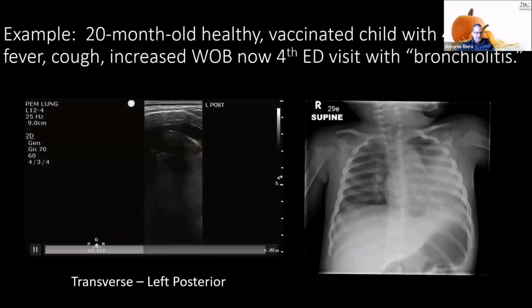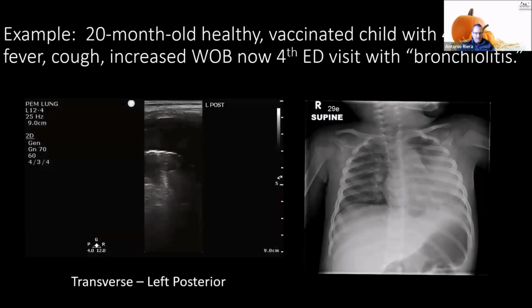Well, this was one of the many patients I could have selected. This was a 20-month-old, healthy, vaccinated, who presented for the fourth time in 4 days to our emergency department with persistent fever, cough, increased work of breathing, and had been diagnosed with bronchiolitis every single time.